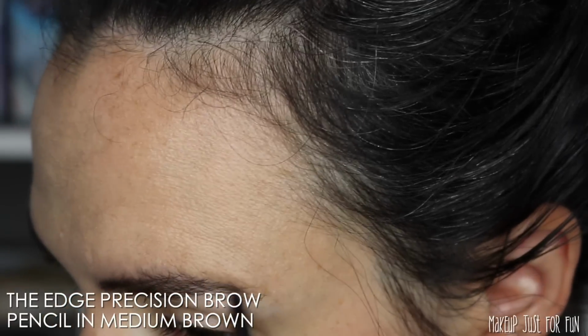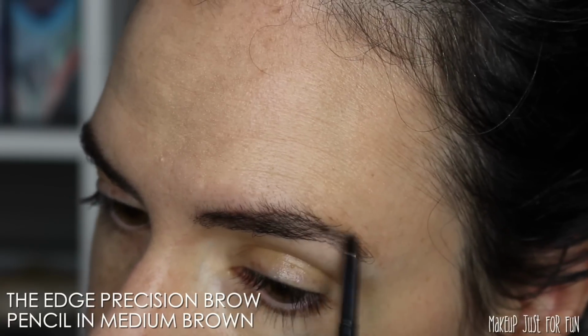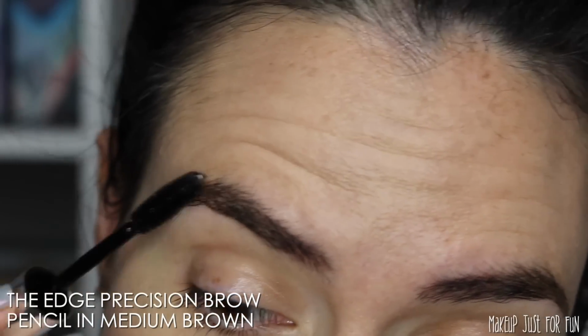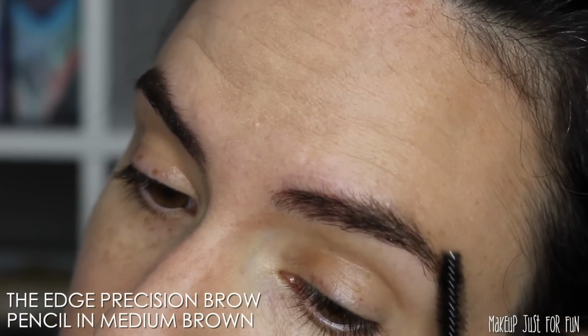This overall was just okay for me. As far as a brow pencil goes, it's not blowing my mind for a $22 pencil, but it worked just fine. And with a little clear brow gel, I feel like it was pretty fine.